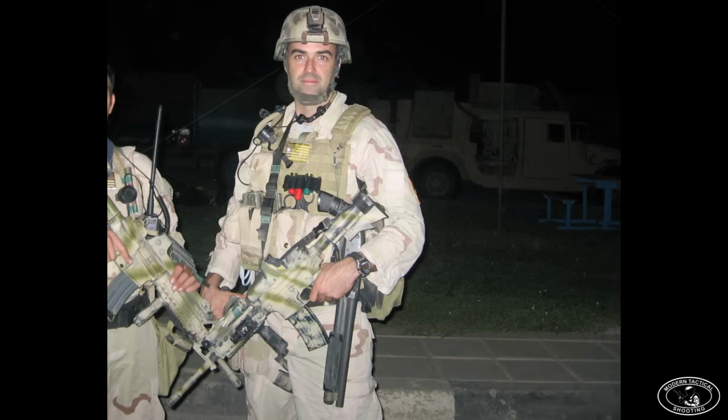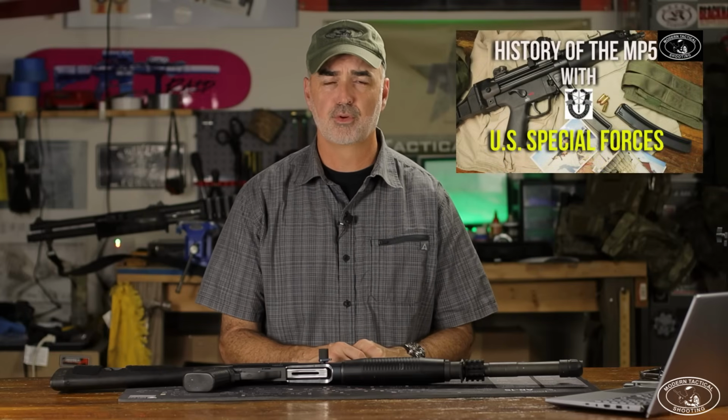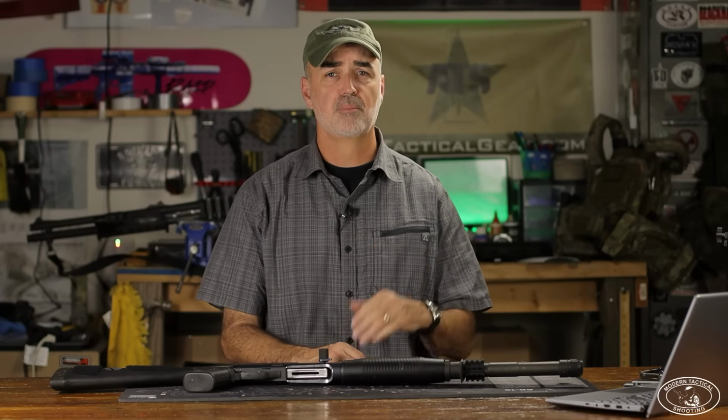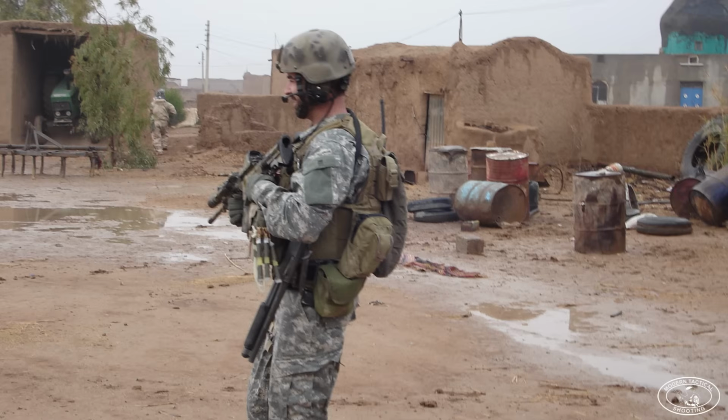So back to the 590 and really its use. Again, we mainly used it for breaching, all the Special Forces teams. Now in 2005, finally, Special Forces would adopt the Remington 870 police model with that 12-inch shorty breaching barrel, and they would forward deploy these shotguns downrange. If you watch my history of the MP5 and Special Forces video, the way teams got MP5s is they just sent MP5s to all the different team locations in Iraq. They did the same thing in 2005. We finally got proper breaching shotguns.